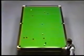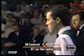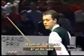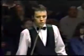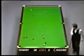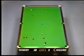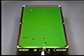It was quite easy that last time for Stephen Hendry just to go down the table, but he doesn't want to leave John Higgins even a half chance. John's had a quick look round at the scoreboard. I'm not sure if John's thinking of taking the red on this up towards the yellow or not. No, he's just glancing off the red.